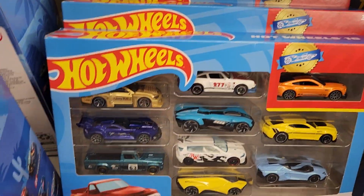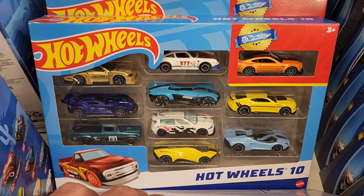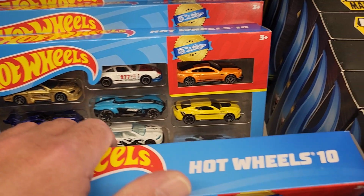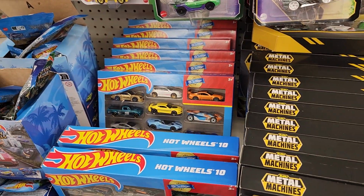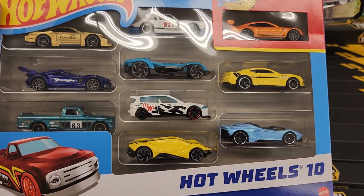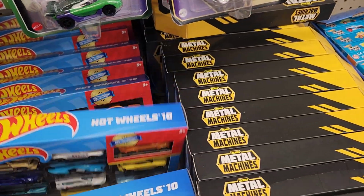That's a pretty cool 10 pack, to be honest with you. Got a lot of the stuff already, but that's a really good one. 1, 2, 3, 4, 5, 6, 7 cars that are exclusive. That's pretty good. That might be a winner. That Civic is looking good, but I'm not gonna take it.